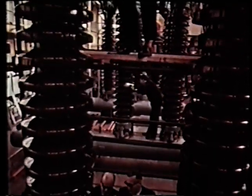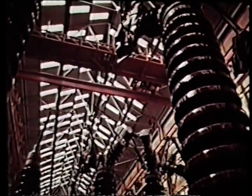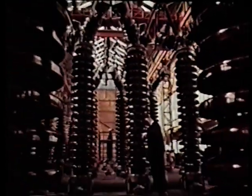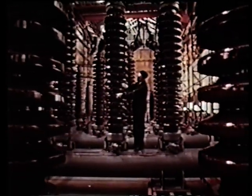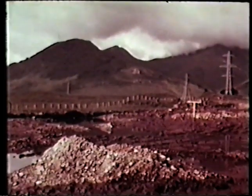Open-type air blast circuit breakers and switchgear will be the vital link in the electricity export-import system. Some 5 miles east of Cruachan, near the small village of Dalmally, a new switching station was constructed.